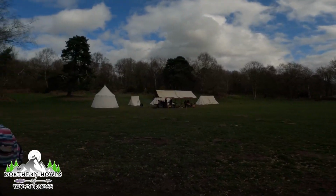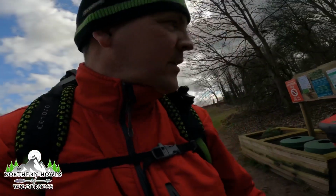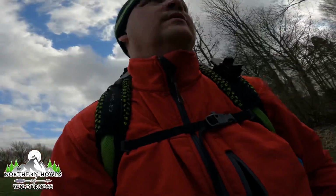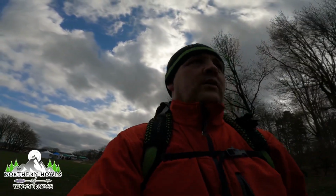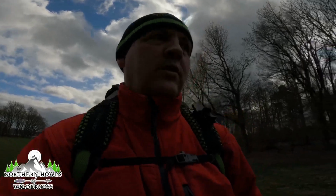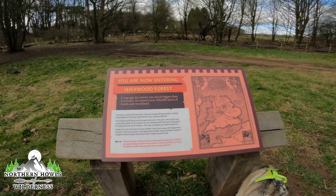Which one are we going on first? So now we just gotta go and find the Major Oak, which is said to be over 1,000 years old and 33 foot wide. Here we go guys. We're now in Sherwood Forest.